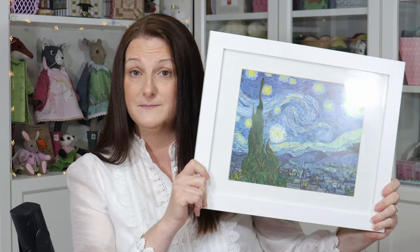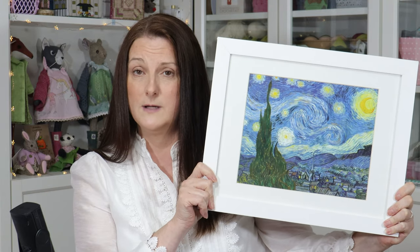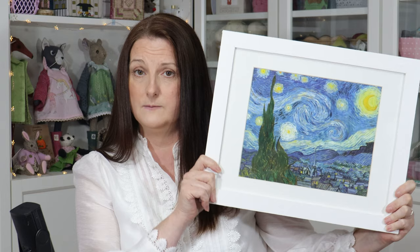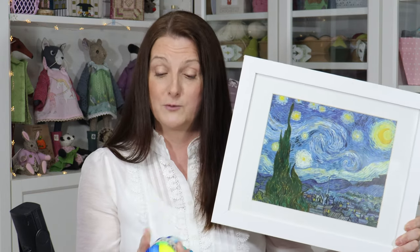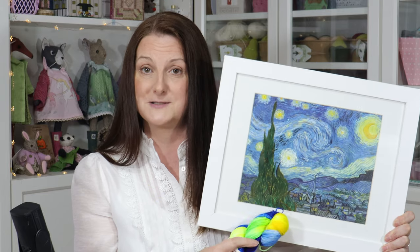I love that painting. Starry Night by Van Gogh. Is it Van Gogh or is it Van Gogh? I'm not quite sure how you pronounce his name. And that's why I bought it. Although it's not my colours, it reminded me of something that I'm really, really fond of.